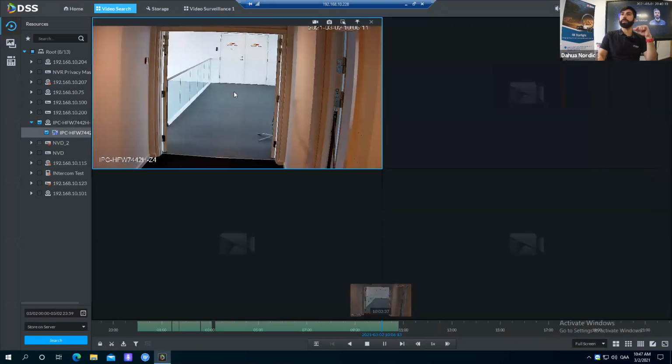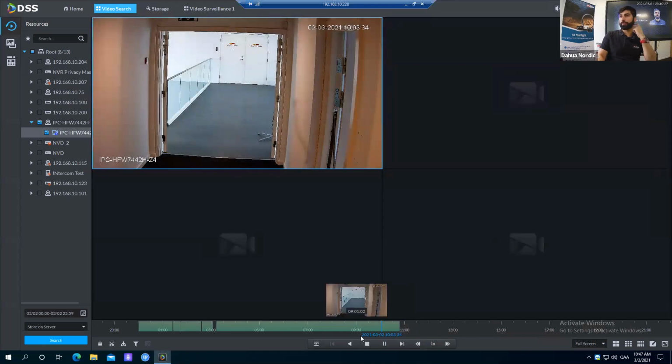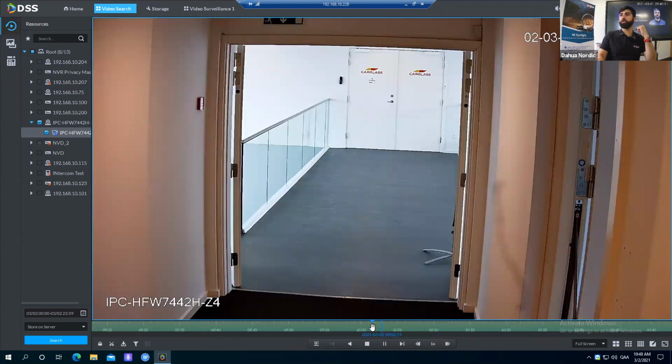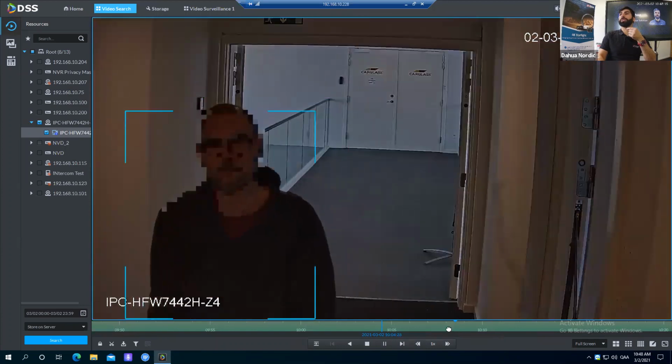And then I could just click. And as you can see, this gives me a little bit better overview over here. I can double click it. I could zoom in. So it makes it a little bit easier for me to find the recording I'm looking for. And as you can see, when you're using DSS Pro, you also get a thumbnail on top of where you are keeping the mouse on the timeline. So you can actually see what's going on at exactly what time.